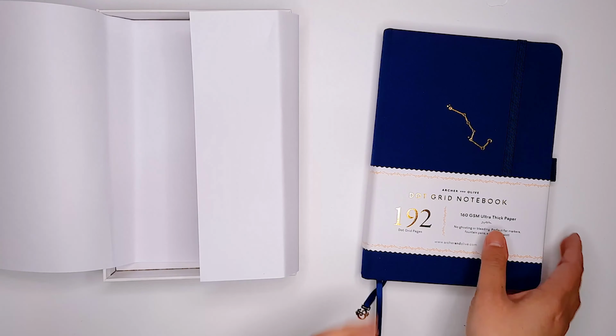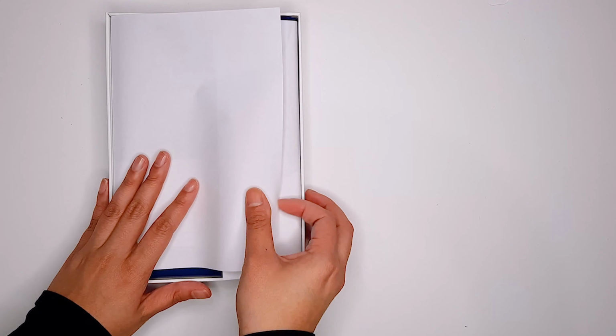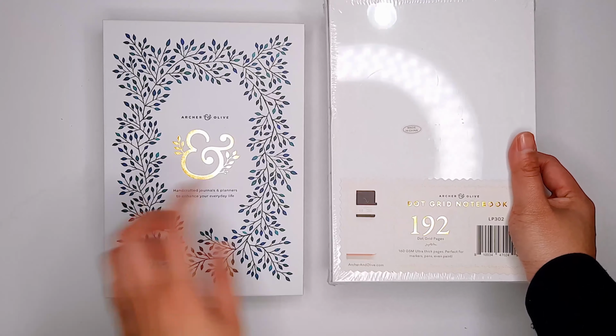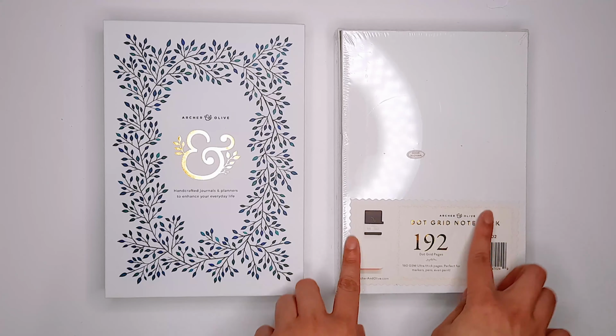So because the Black Friday sale from Archer and Olive was just so amazing, I actually ended up getting two of the same exact bullet journal, and I'm not gonna open the other bullet journal just yet because I'm kind of saving it for maybe next year or even a potential giveaway or even a potential gift to a friend.